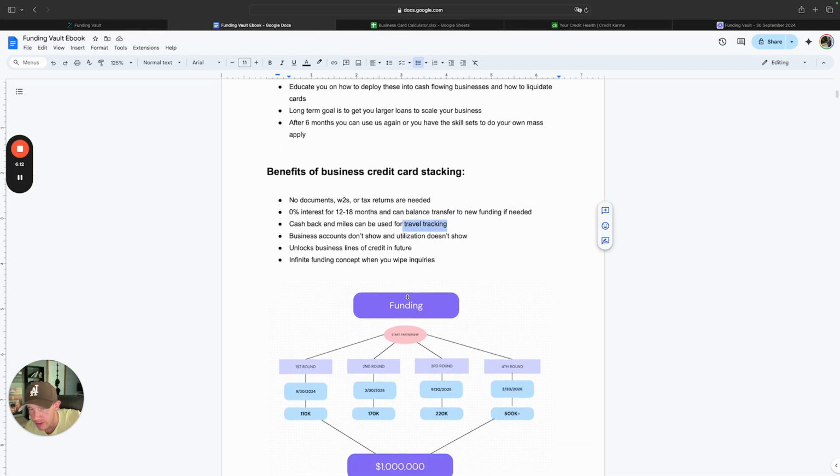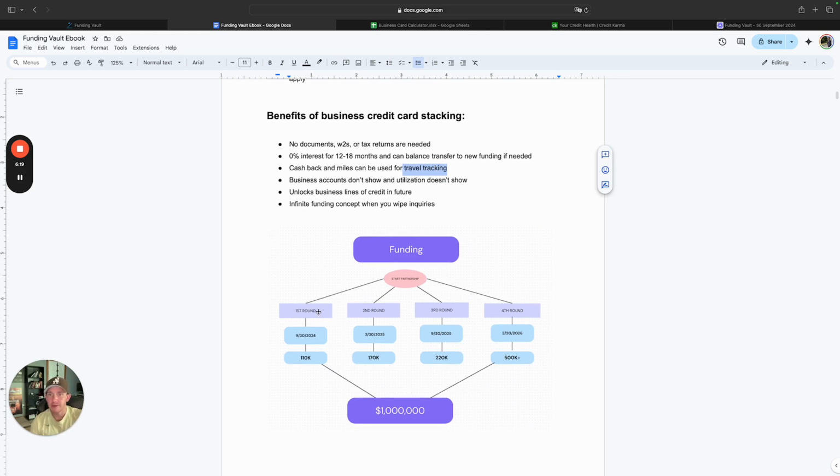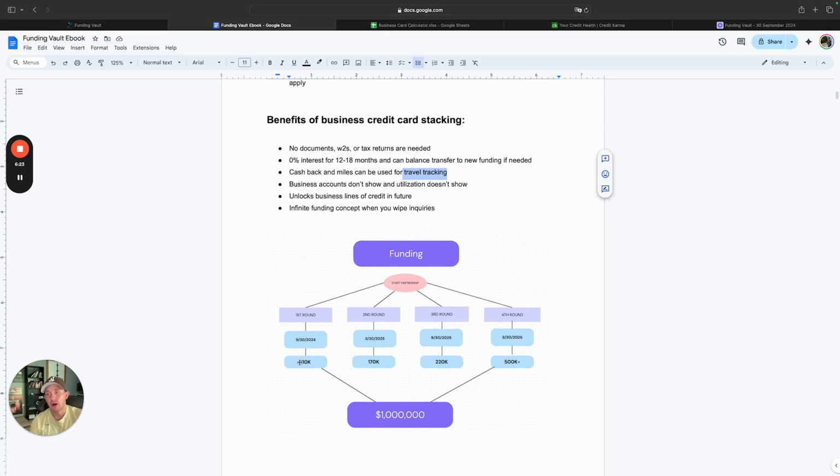So I'm going to walk you through that really quick. So let's say we start the process, we get you funding. We do the first round of funding on 9/30/2024, which is today. We get you 110K in funding. That's great. That's a lot of money to leverage. Let's say in 6 months you want more funding. So that'd be 3/30/2025. That would be your second round of funding. Every time we do a round of funding, we're getting you more money, okay? So let's say we do the second round of funding, we get you 170K. That means in the last 6 months, pretty much, we got you $280,000 worth of funding.